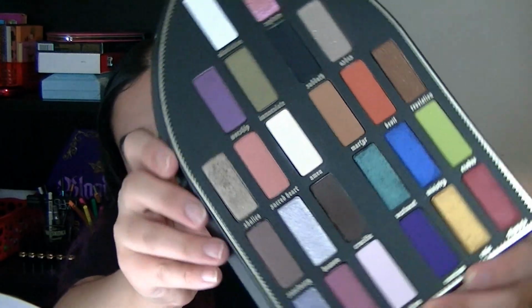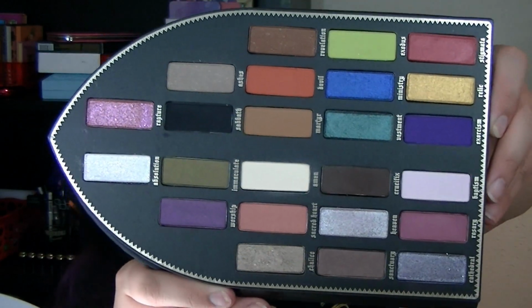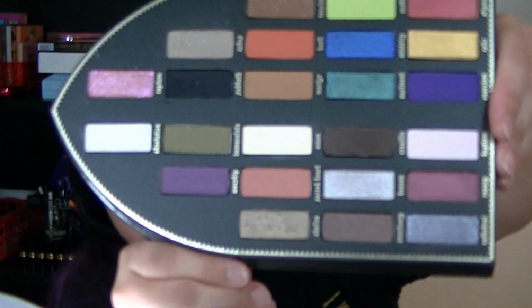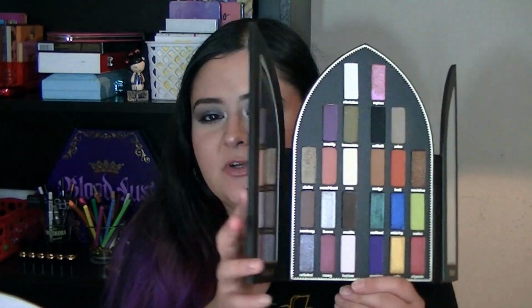It's arranged a little scatterbrained. Well, let me put this like this so you guys can see. But yeah, it's arranged a little funky, not in the best way, but the shades work very well. I love the formula. I'm actually wearing the shade Cathedral all over my eye today. It's the shimmery, beautiful gray color. I'm absolutely obsessed with this, and I've been using this palette a lot more lately, and it made me remember why I was so obsessed with it in the first place. So I'm really excited to get some more use and looks out with this bad boy.